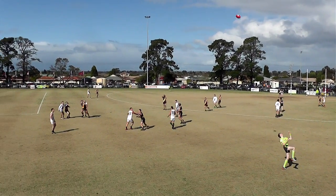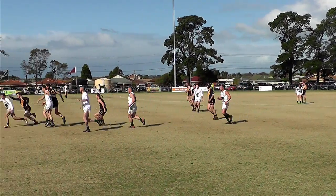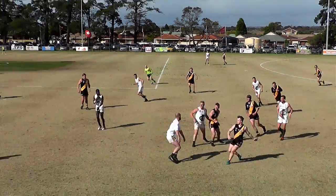So the ball is thrown back in by the umpire. Fulton at the front of the contest. Carlton is there, but it's picked up by Weller. Got the handball out to Miles. Miles goes with a short hand, missed his target. Picked up by Robinson on the left boot.